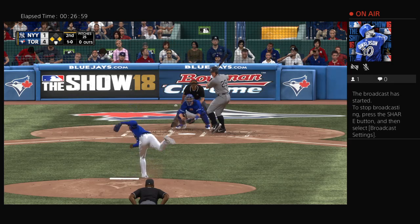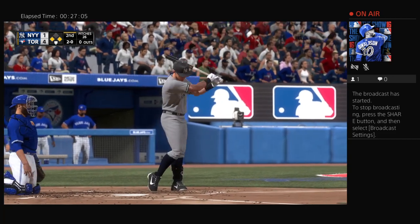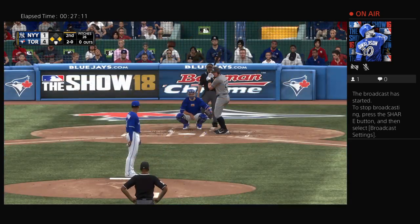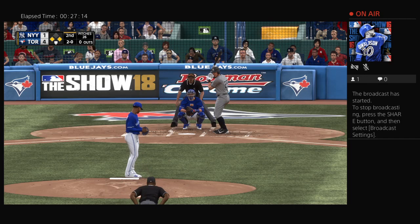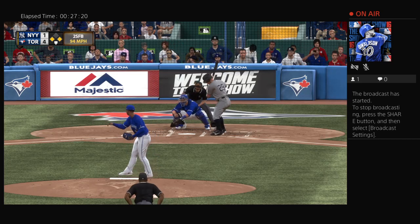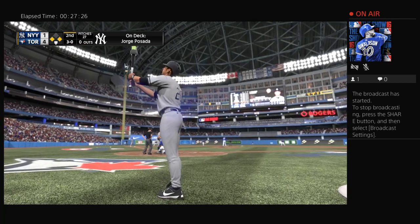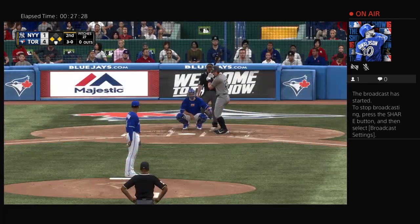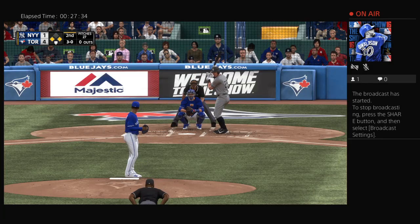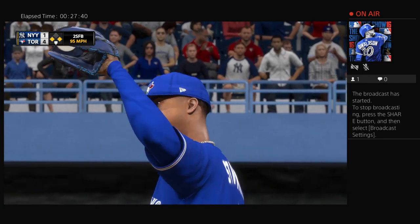The 1-0 is a sharp slider taken low for a ball. Great chance right here as a hitter to be aggressive. You can pretty much count on a pitcher trying to get back in the strike zone. And with 2 guys on base right here, it's time to grip it and rip it. Outside, 3-0 now. Jorge Posada is on deck. Good comeback there. It's 3-1.